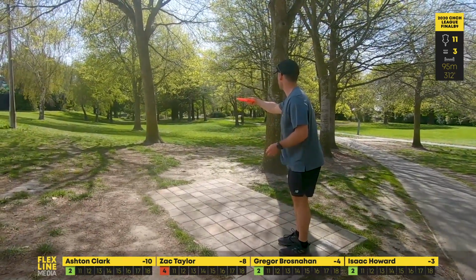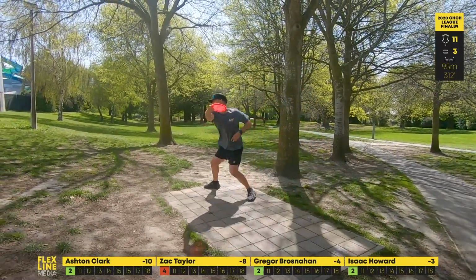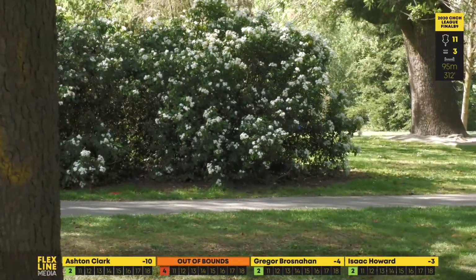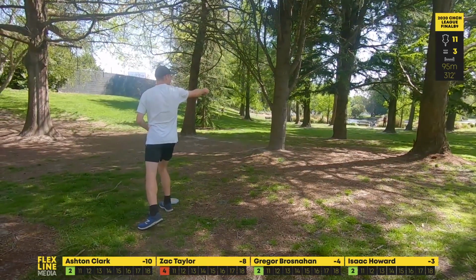Let's see which route Zach decides to take. He's going for that far right as well. The right-hand fairway. He's going to want this hyzer quick. Oh, stuck in that bush and unfortunately out of bounds. Risky, and not a great start for his back nine, sorry.